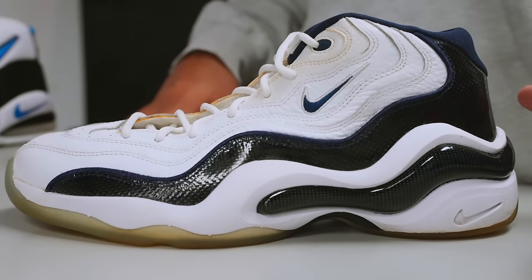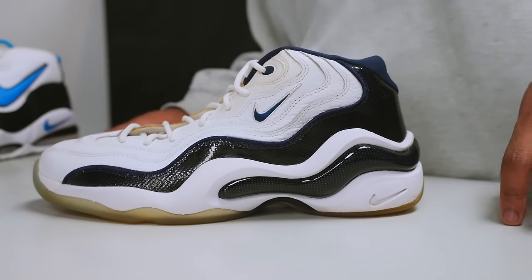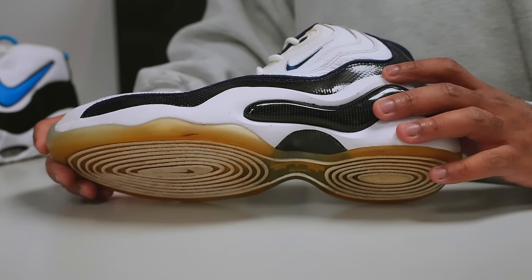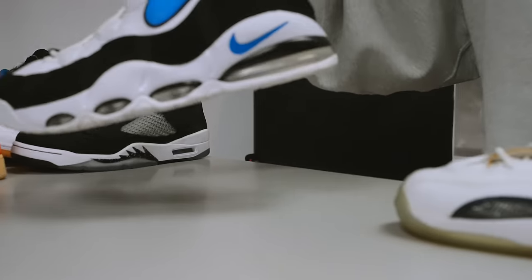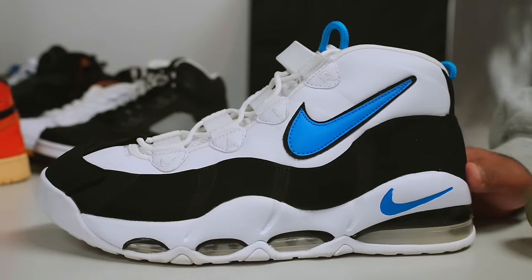Again, I'm loving the 90s basketball and Air Max or trainer stuff. So like New Balances, Air Max 95, all different types of Air Maxes. And these joints right here, these are fire. The Air More Uptempos, the Orlando Magic colorway is so, so fire. I love the Laker colorway. Definitely a shoe that I like.